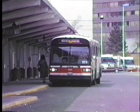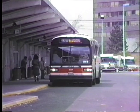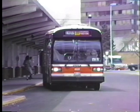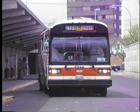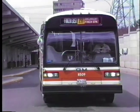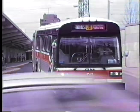They had standee windows, unlike the standard TTC New Look. The fishbowl glass front end was changed to a two-piece one. The front door area was extended to make it easier for passengers to enter the bus. Also, they were not air-conditioned or wheelchair lift equipped.